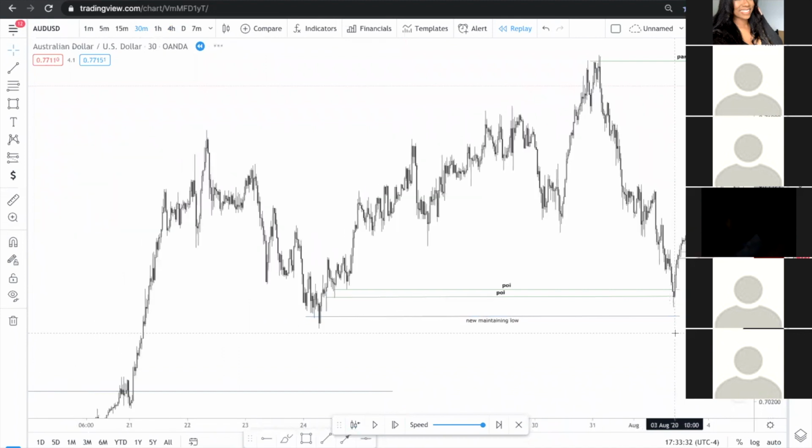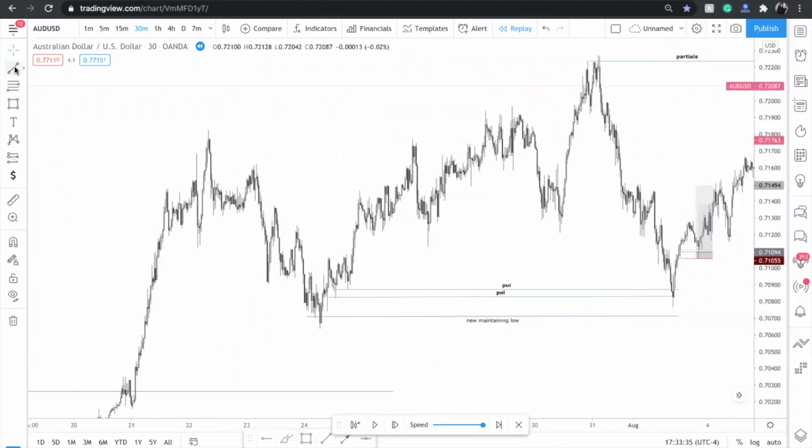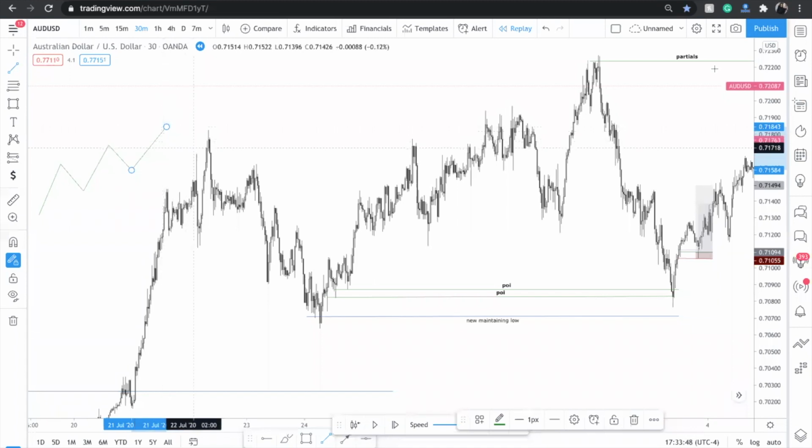If I'm on my screen right now like this, purposely zoomed in, I know that I just broke this last high, so I'm in bullish conditions. I know that whatever is going to go on here is going to give me a bullish scenario, right? Obviously, if I'm in real time, I don't know exactly how it's going to play out. I just know that this low needs to be higher than this one, and this one needs to be higher than this one, and this needs to be higher than this.